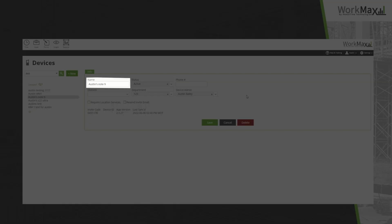Now you can see the device name, the status is active, and who the device admin is. The device administrator is only there for when you're emailing out invite codes. So whoever you set the device admin as will be who gets the email to set up the new device.